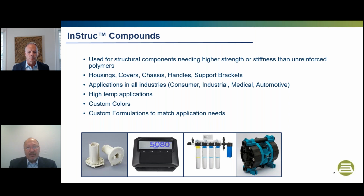In many cases, these can be custom colored products, and we can custom formulate the products to match your application needs. The applications as shown in the pictures would include drapery and window hardware, covers for electronic components, filter housings and related components for industrial beverage and filter components, and lastly, industrial pump components.